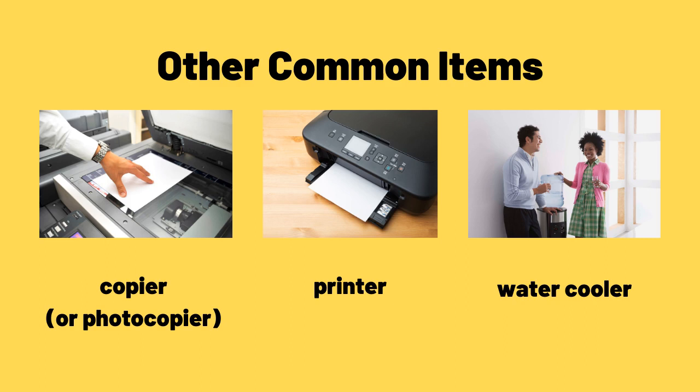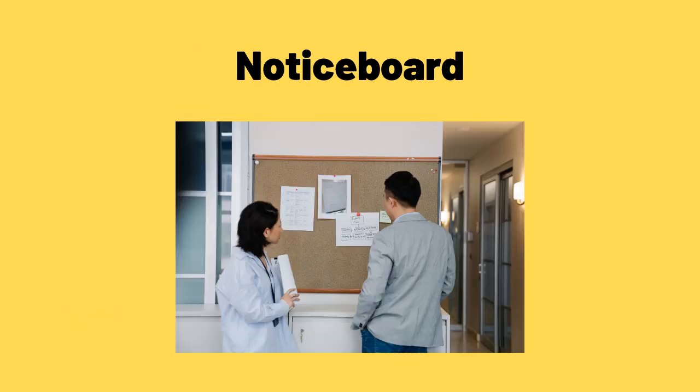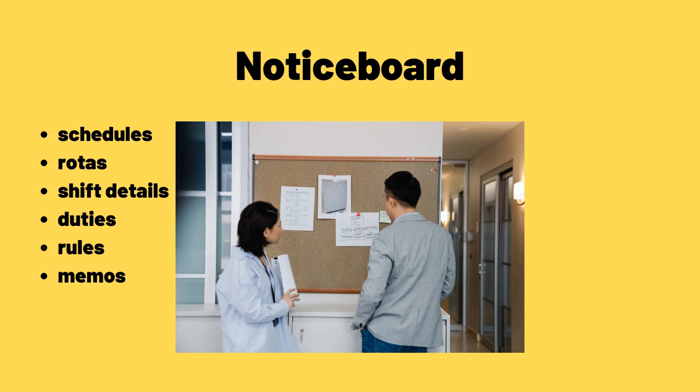Then we have the water cooler. This is a bit of an office trope. In TV shows and movies, it's where people talk during the working day. Finally, we have the notice board. This is a board where managers might put some important information for people to see. It could be in the break room or the main office area. It might feature some of the following: a schedule or rota, shift details, employee duties, rules, memos, and so on.